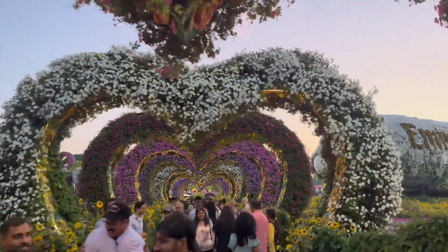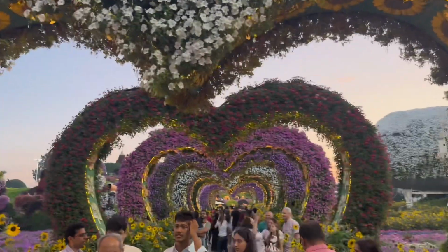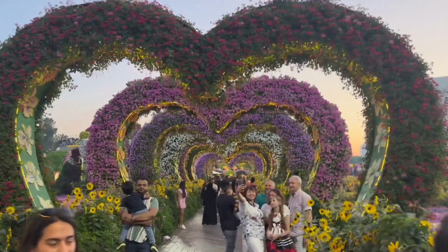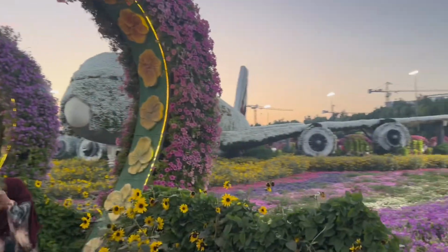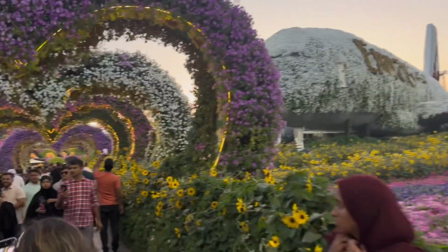You will be surprised to know that this garden is home to almost 115 million flowers of different varieties. This 72,000 square meter paradise has flowered into one of the region's most picturesque, sweet-scented destinations since it first opened nearly 9 years ago.